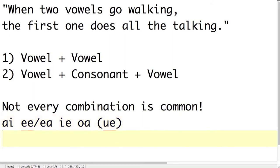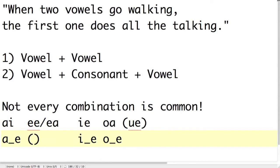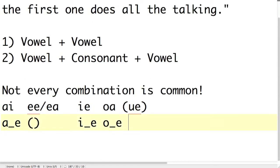And the vowel consonant vowel combinations are pretty simple. You have A, consonant E. For E, you actually don't see too many E consonant vowels. For I, it's usually I, consonant E. For O, it's also usually O, consonant E. And for U, it's also U, consonant E.